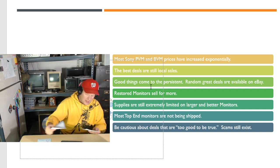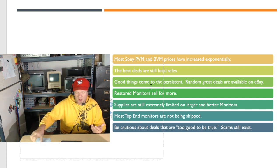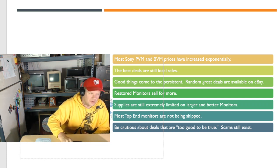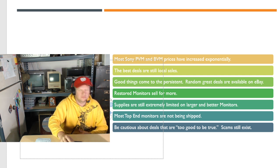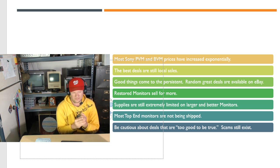Some other incredibly good random deals would have been the $178 for a 1354Q. And, of course, nearly all those Olympus, half the Olympus sales were incredible deals, too, because people just aren't searching for that as much as the name-known monitors like the Sonys.